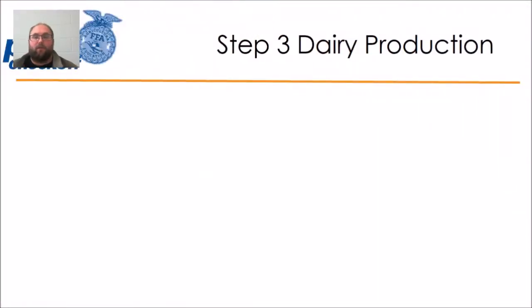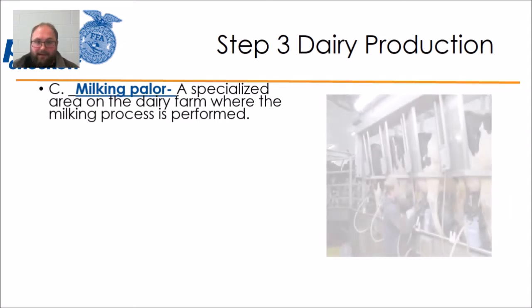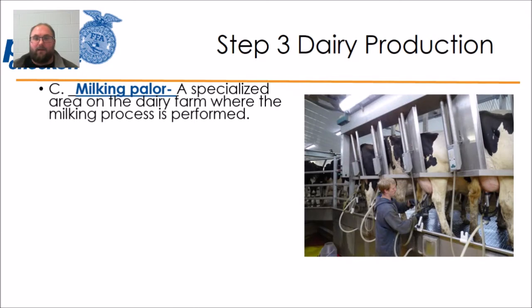And we're back and we're looking at step 3 of dairy production, the milking parlor. So a milking parlor is a specialized area on a dairy farm where the milking process is performed. And there are dozens of different types of milking parlors, but all parlors from which milk for human consumption comes are inspected for cleanliness. Okay, they are USDA inspected. And so this is kind of what a modern milking parlor looks like.